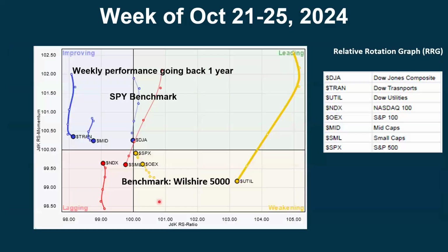Then we look at just the different indexes where utilities had been really strong and boom, just really seeing some weakness here. We're seeing a little bit of improvement, but still negative with the S&P and the S&P 100. The small caps saw some profit taking there, so they're looking weaker. The NASDAQ 100 is still not looking all that strong when you look at it over the last year, seeing a little bit of improvement with the transports and the mid caps.